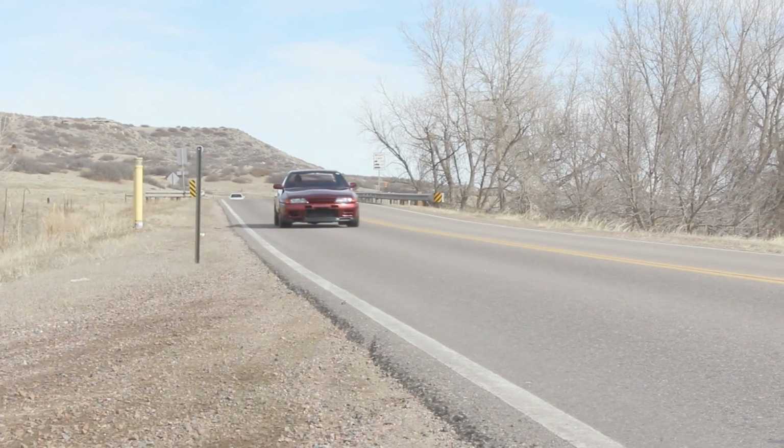Really want to get out to the track this year, like out at High Plains. I finally have the car mechanically safe enough, I feel, to go out there and have some fun. So that's what I'm really looking forward to, is getting it on the track. But just enjoying it.